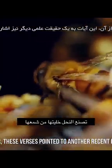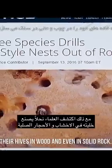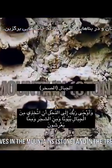Moreover, these verses pointed to another recent discovery. Bees build their hives from their own wax. However, scientists just discovered bees that build their hive in wood and even in solid rock. And your Lord inspired the bee. Set up hives in the mountains, and in the trees, and in what they construct.